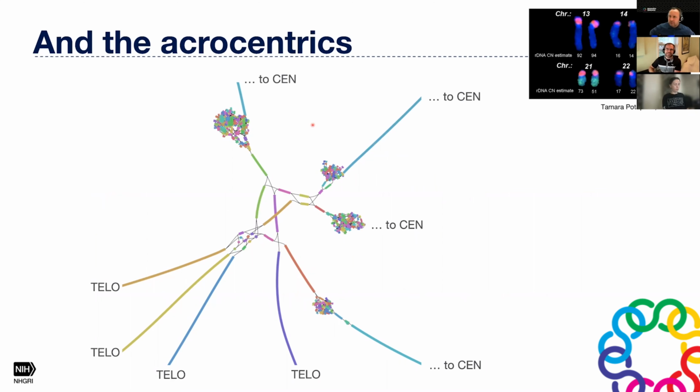These are, like I said, chromosomes 13, 14, 15, 21, and 22 that house the rDNA. The interesting first thing to see in this graph that I'm going to point out is these big messy tangles that you see, 1, 2, 3, 4 of them, and one of them is missing. It's disconnected from the graph because of a gap that drops out of the HiFi data. But these are actually the rDNA units themselves.